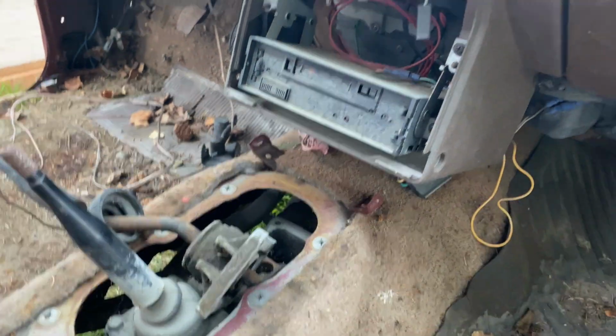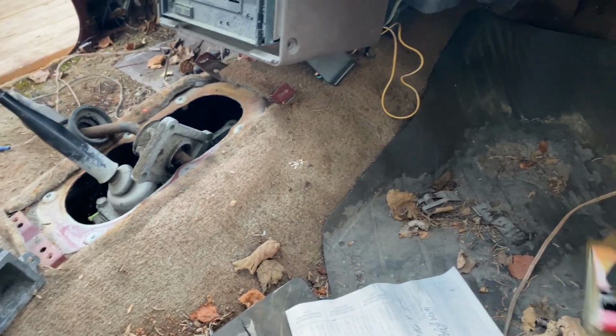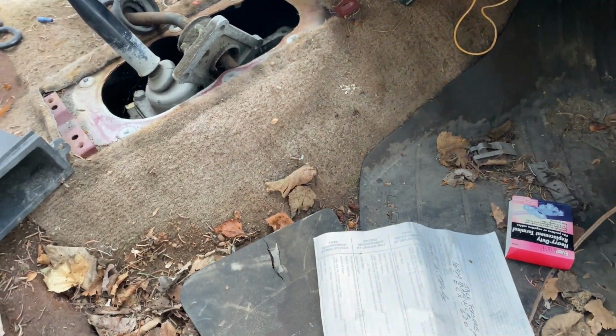Radio's gone. Yeah, we'll probably part as much as we can, and then I'm not gonna worry too much about it. Yeah, I'm gonna keep this. This is nice. This is good for spares. Keep that.